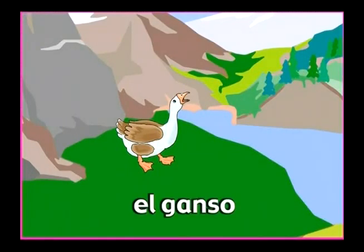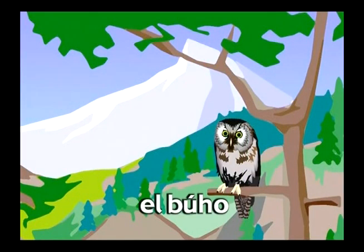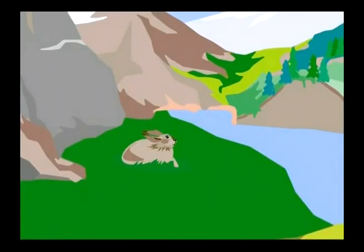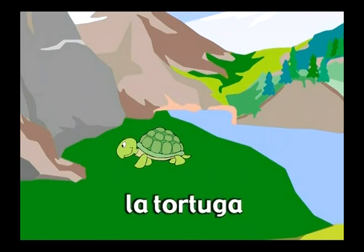Next we have a ganso, ganso, which is Spanish for goose. Now I see an owl, which in Spanish is búho, búho. Look at the cute hare. To say hare in Spanish, you would say liebre, liebre. Now we see a turtle. His name in Spanish is tortuga, tortuga.